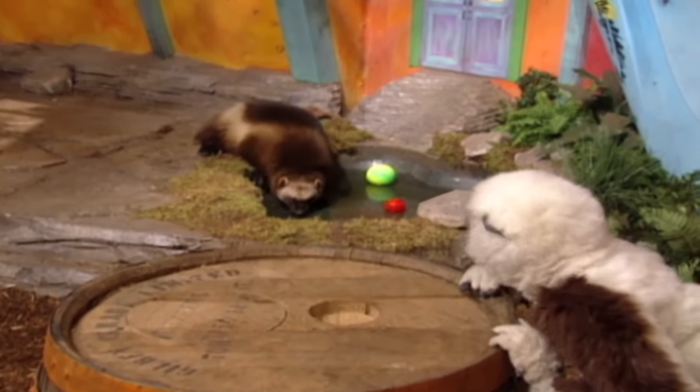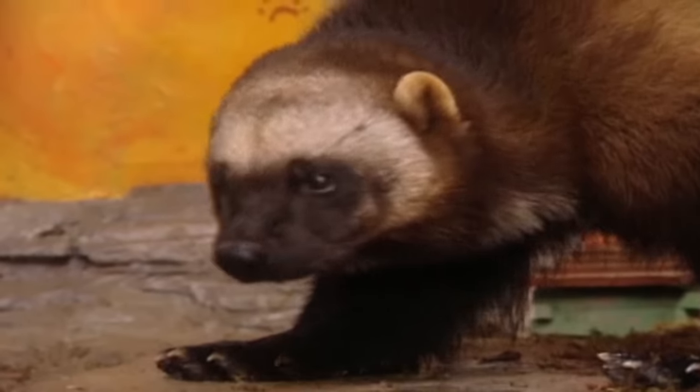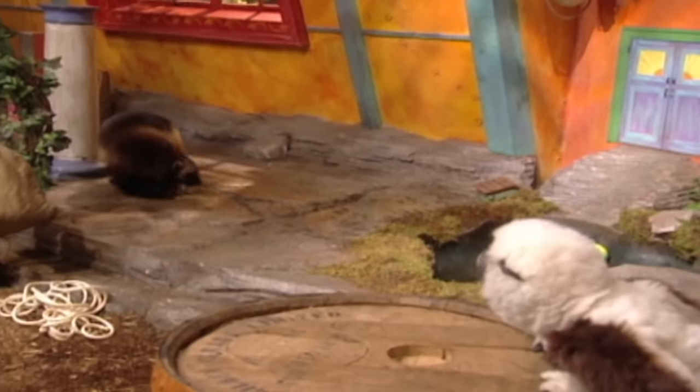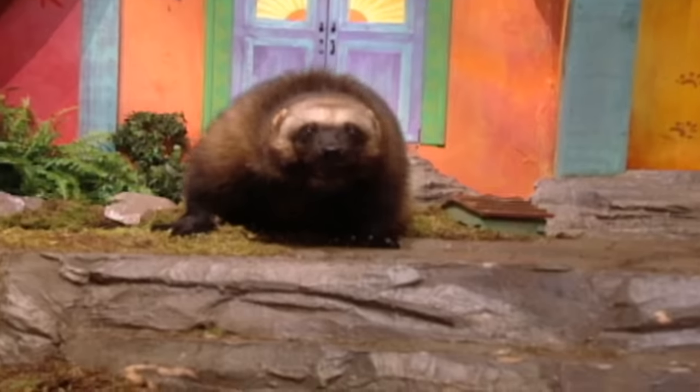Well, if you stuck around here in Animal Junction, you'd never have to chase a grizzly bear from your snack, because there's enough to eat for everybody here. Well, hey, what are you looking for? He's probably looking for food. Well, come on, the snack machine's over here. You can get a snack here just by pushing a button. Good deal, huh? Let's go!